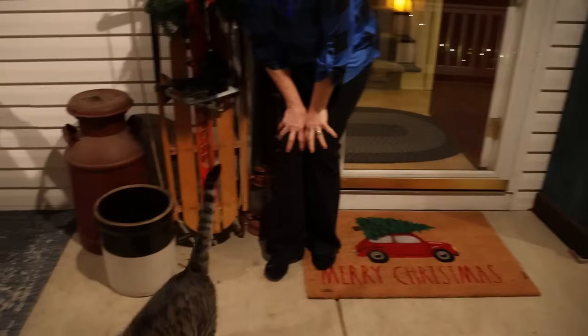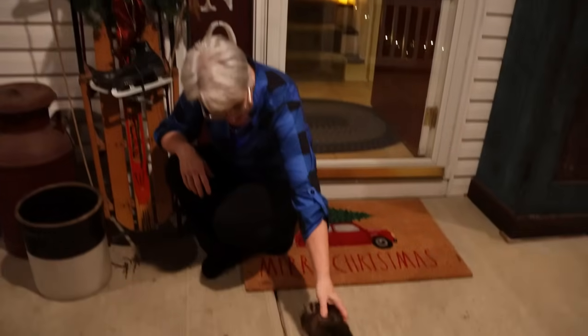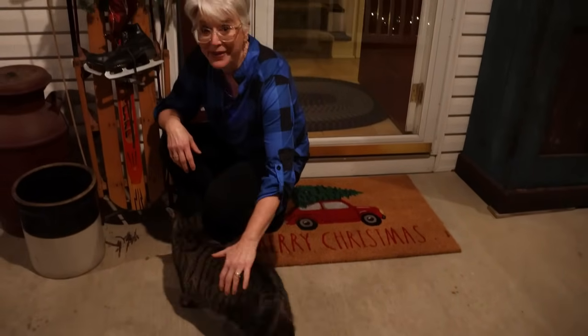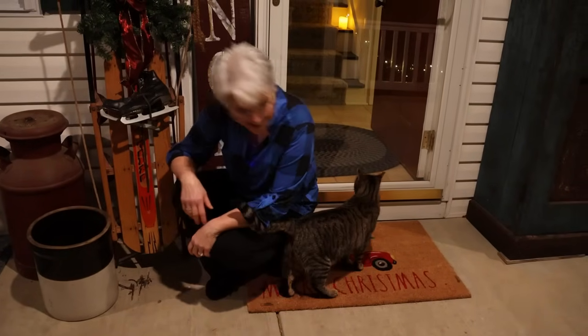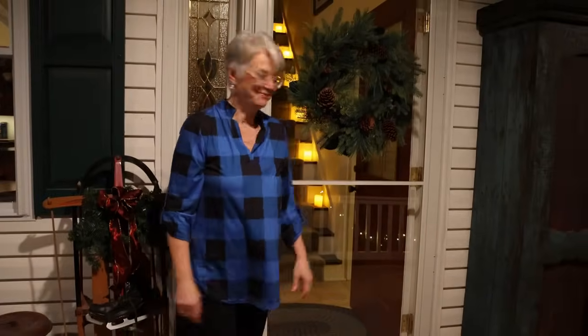Well, somebody else wants to go on the tour with us. Buddy came to visit. Come here. You want to go on a tour too, huh? He's our farm cat. But when we're up on the porch, he's up here with us. Aren't you, buddy? But he doesn't go inside, so I'm getting cold. Let's go in.